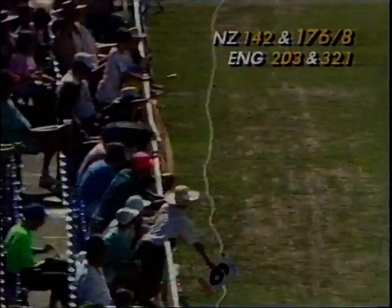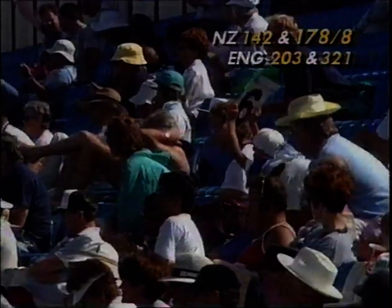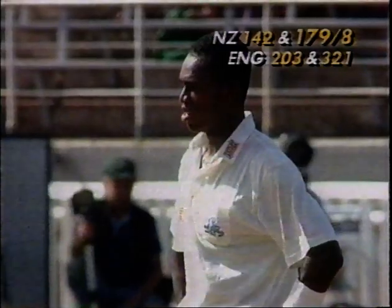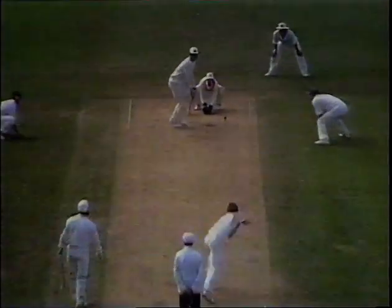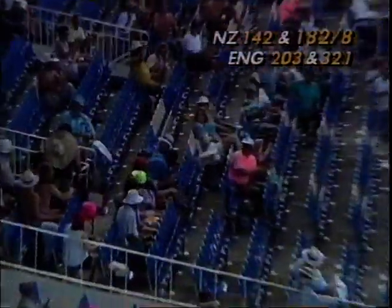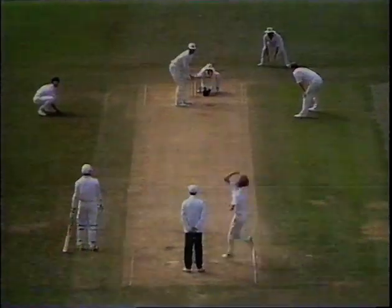Sewer has a big one. It really is a big one. Well, that's quite useful, a boundary to start off. And there's Sewer going for a big one again. It's into the stand, 6 runs. It's a good shot. Lovely shot.